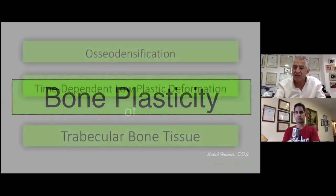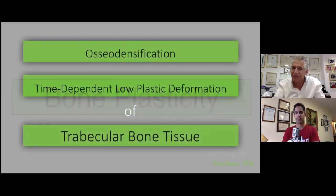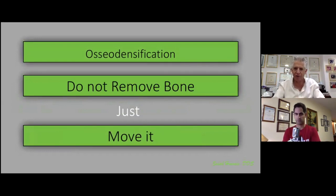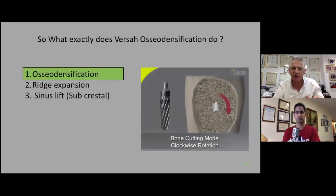So osseodensification is a time-dependent, low plastic deformation. Remember, first we get elastic deformation of bone and then we get plastic. Plastic is a permanent deformation. So it's a time-dependent, low plastic deformation of what bone? Of trabecular bone. We're going to highlight and repeat, trabecular bone. By doing that, we do not remove the bone, we actually preserve the bone and we move the bone. So that's what we are doing, we are moving the bone.